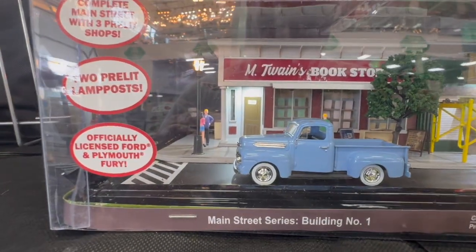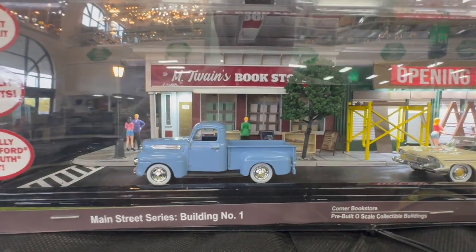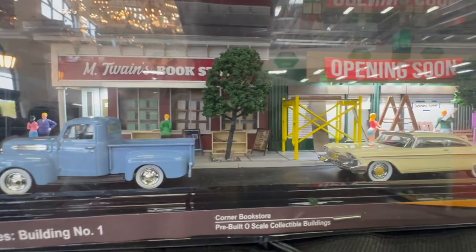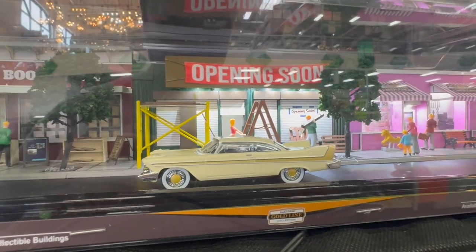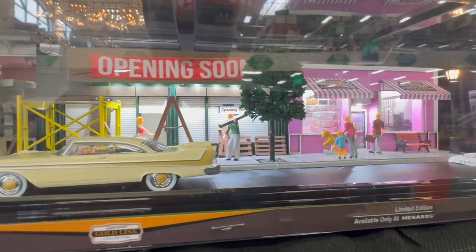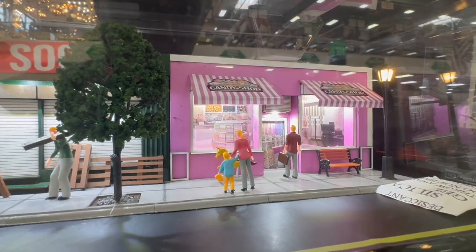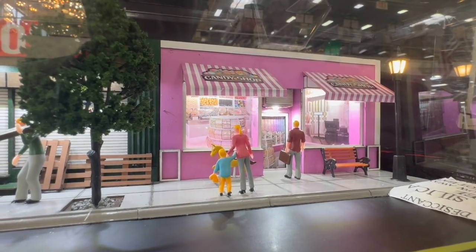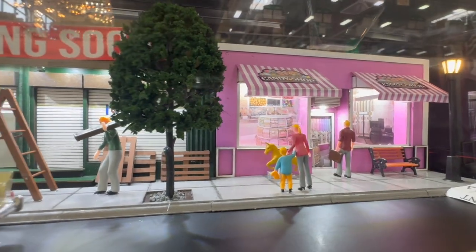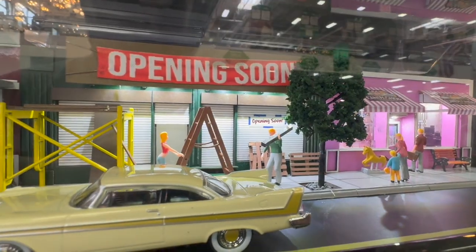Another set of buildings that was new to me would be the Main Street series building number 1. Since Menards is calling this collection of 3 storefronts building number 1, I think it's pretty safe to say that there will be more to come. The details here are pretty good, and the buildings themselves are not very deep, so this wouldn't take up too much room on your layout.